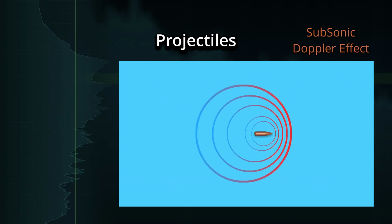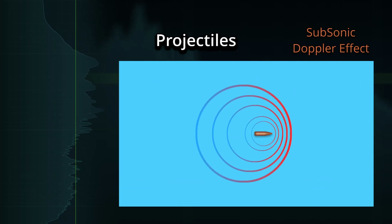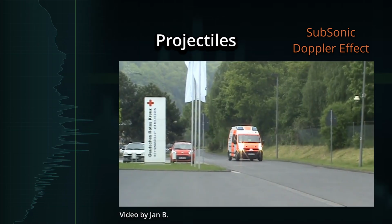Another fundamental element is the so-called Doppler effect. The Doppler effect causes objects that move towards us to have a higher pitch than objects that move away from us. And one of the most common examples is a police car or ambulance driving by with its siren on.